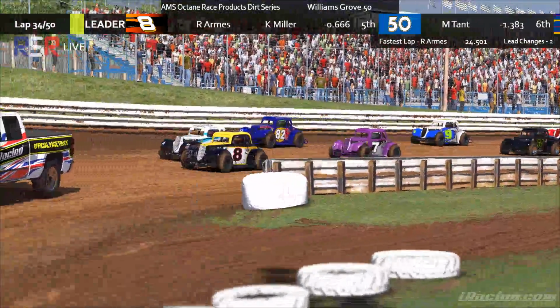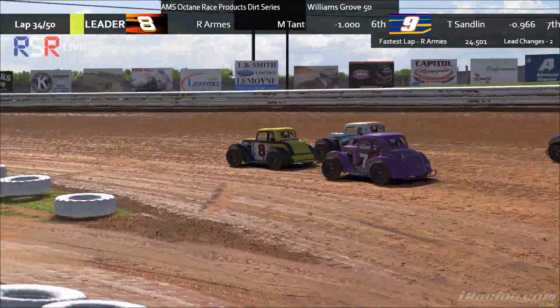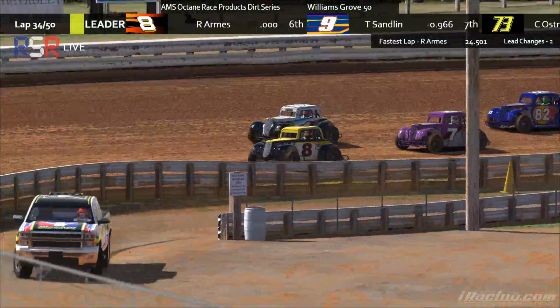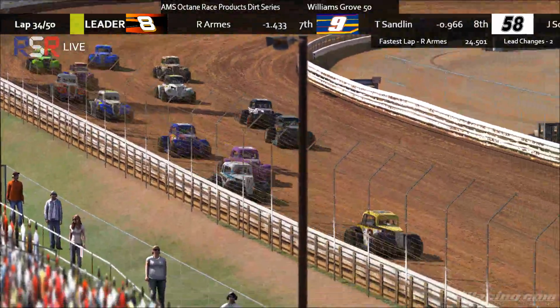Yeah, and just noticing Mike Springer, it looks like he's going to be a little further back on this one, so that's going to be a little tougher. But Randy Arms is down and away. He's got the pedal to the metal, and we're coming back. Track is back green.